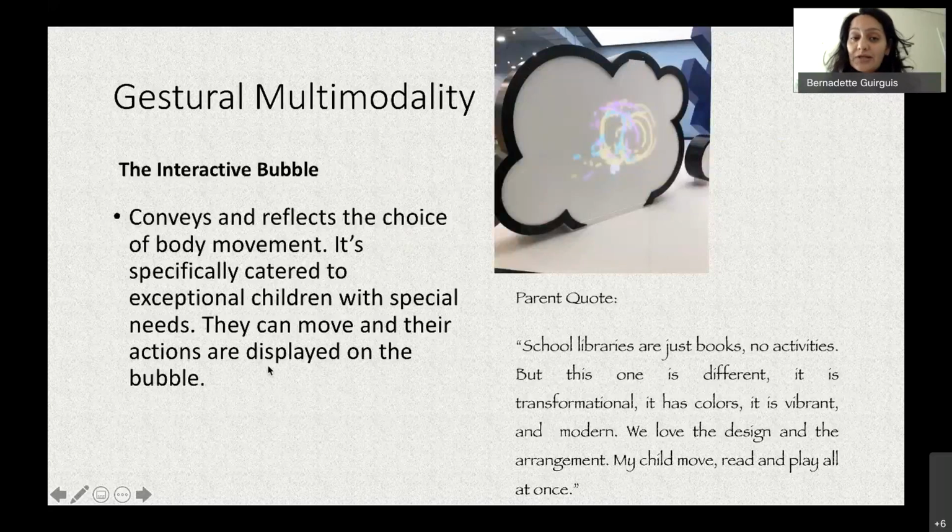There is the gestural multimodality. What is that? This is a very interactive bubble or cloud-shaped thing, and it conveys and reflects the choice of body movement. When I spoke with one of the library personnel, they said that it's especially for kids with special needs, or those with determined needs. They can move their body, which falls under the gestural multimodality. When they move or dance, whatever sort of movement they do, it reflects on the bubble or cloud shape.